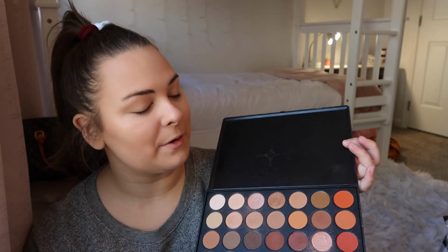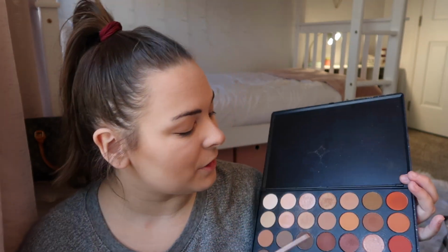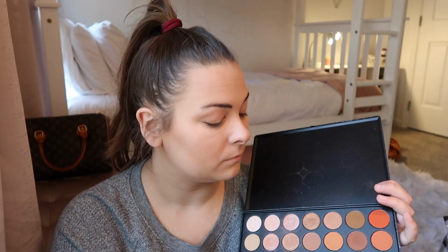And for my outer corner, I'm gonna be taking a darker shade. This really pretty color right here. It's very pigmented, so I only use a very little amount. Now I'm gonna blend it all out. For my inner lid, I'm gonna be using this really pretty shimmery color right here. It is absolutely gorgeous and one of my favorites. So that is all for that palette.